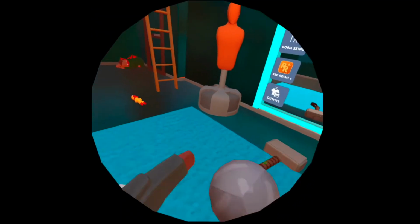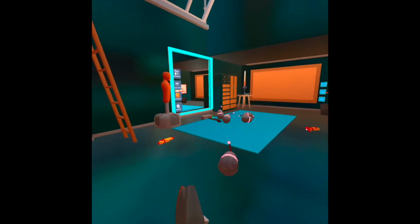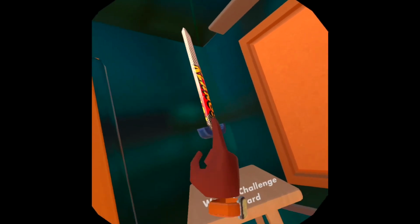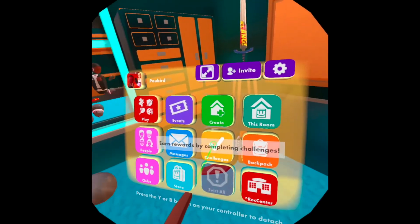Okay, anywho, let's go outside to the rec center. And yeah, we're gonna be getting this weekly challenge reward today. The sword that says Clank, so let's see what we have to do for challenges.